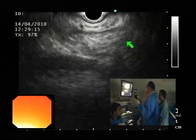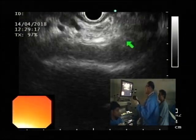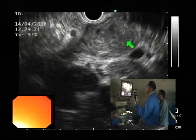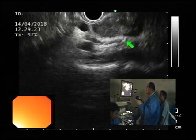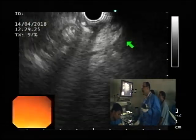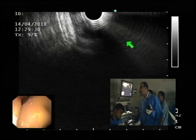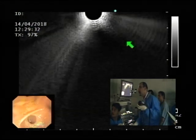I think I've slipped back, so rather than wasting time, we've come back here again. If it works, it works. Then usually I don't persist on it. I typically go to the second portion of the duodenal bulb.